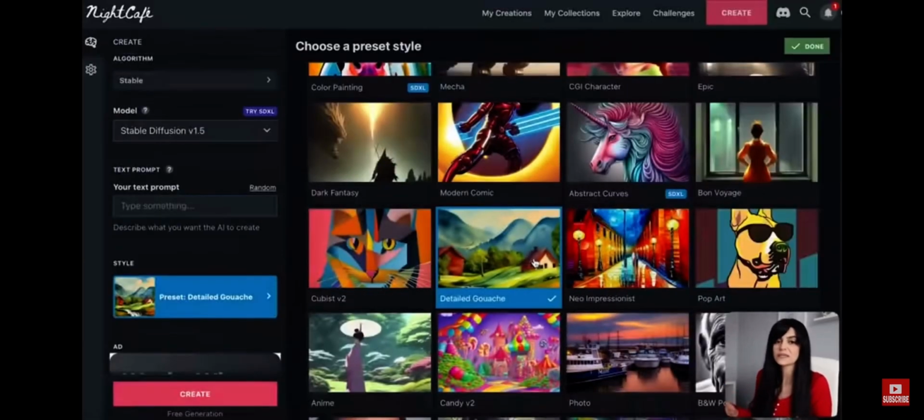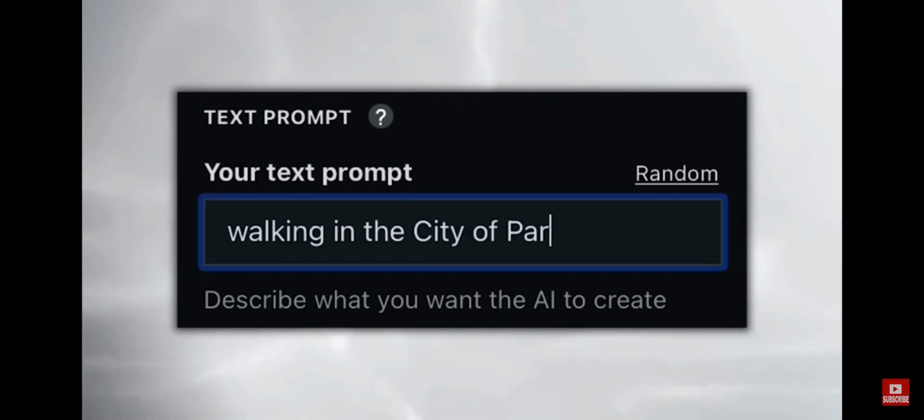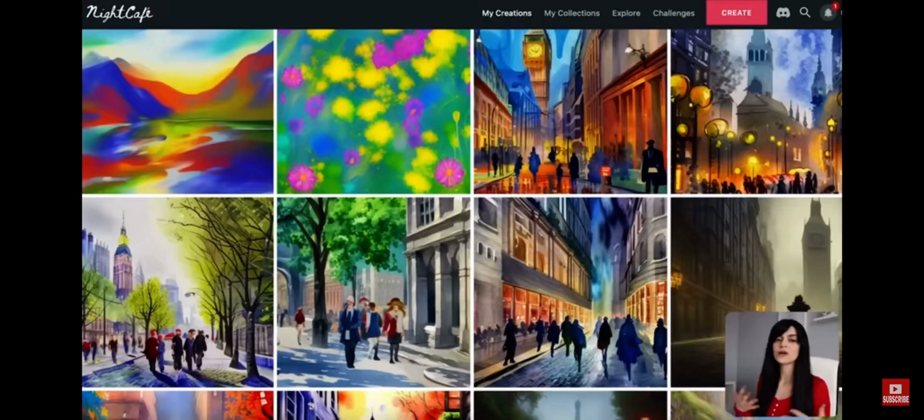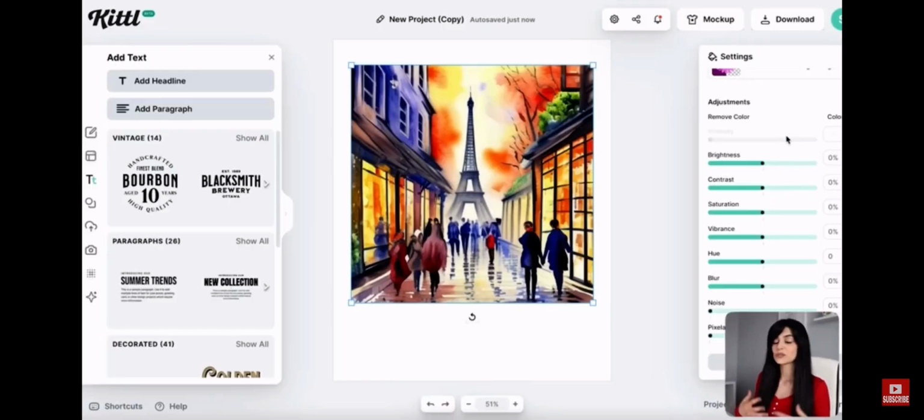But this style generates the most beautiful images in my opinion. So after trying many different prompts, I landed on walking in the city of Paris. I also tried walking in the city of London, and it actually generated really beautiful, colorful images for me that I can use.